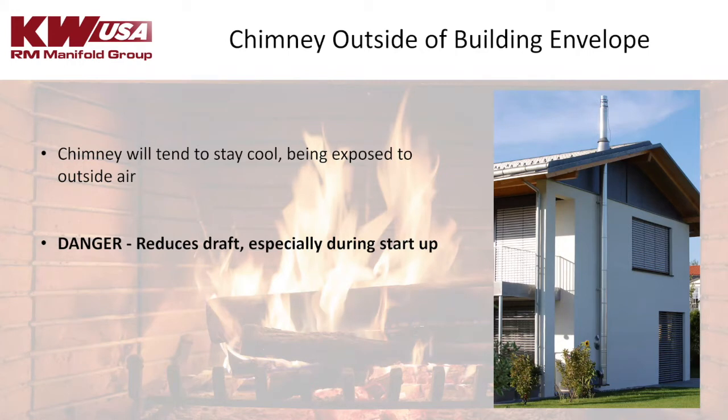So a couple solutions here. You can either attempt to re-insulate the chimney, which will help, but it might not fix the problem, or you can install a mechanical draft system to completely solve the problem.